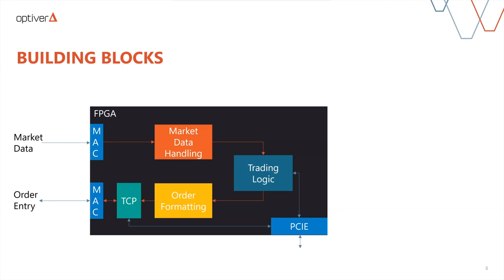And that could be like the next 4 bytes could indicate the instrument ID. So is this Apple? Is this Google? Is it Tesla? Is it whatever? And then the next 4 bytes behind that could be the price that somebody's willing to pay, represented as a single precision float, for example. And then the following 4 bytes could be the volume. How many shares does someone want to buy?